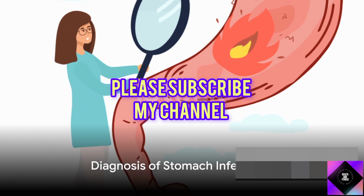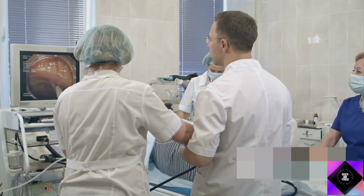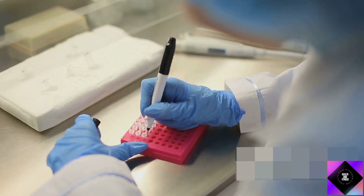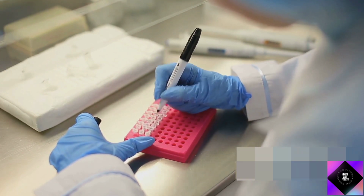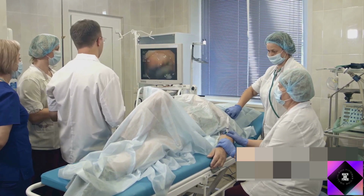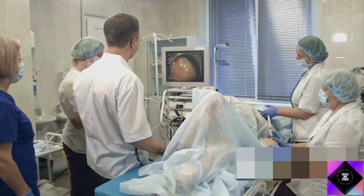A proper diagnosis is crucial for effective treatment. So how do doctors diagnose a stomach infection? Let's dive into that. The diagnostic journey often starts with a thorough physical examination. The doctor may check for tenderness, swelling, or abnormal sounds in your abdomen, as these could indicate an infection. Next, stool tests might be performed. These tests are helpful in detecting the presence of harmful bacteria, viruses, or parasites. A sample of your stool is collected and sent to a lab where it's meticulously examined for these culprits.